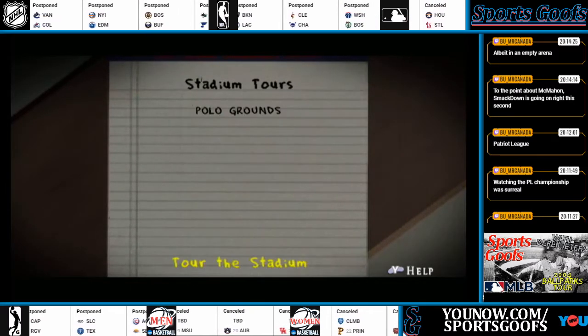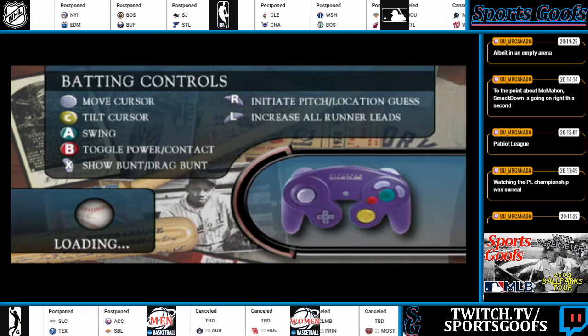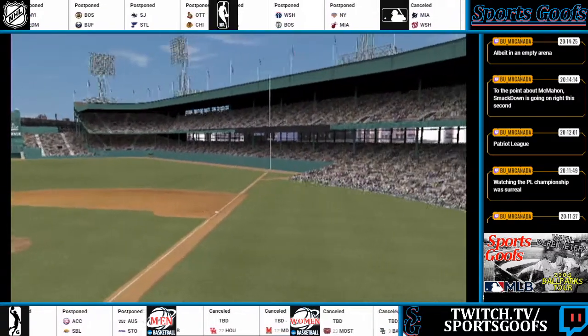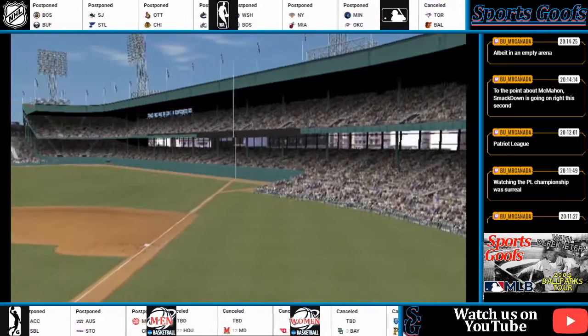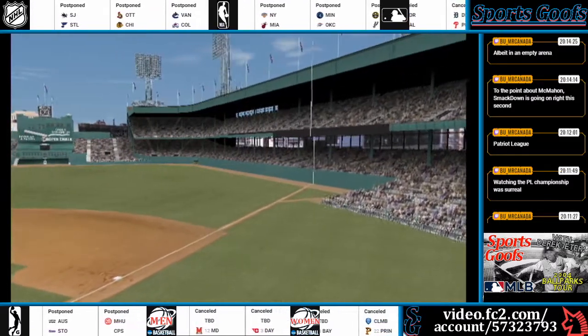So, the Polo Grounds. This is a weird thing. There's a shopping plaza in Palm Beach County that's called the Polo Grounds. It's not because there's polo played in Wellington and stuff. It was named after this Polo Grounds, the ballpark Polo Grounds.